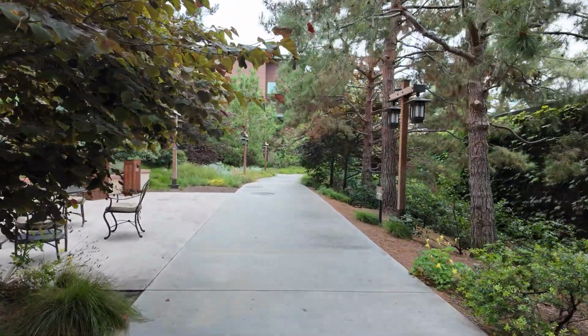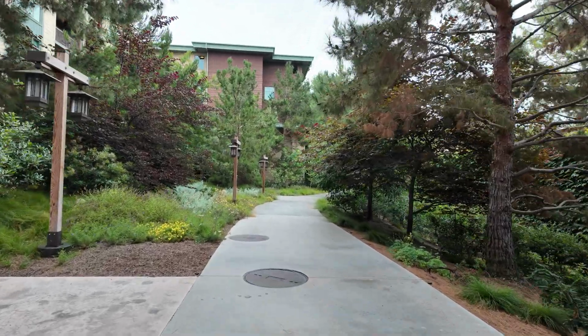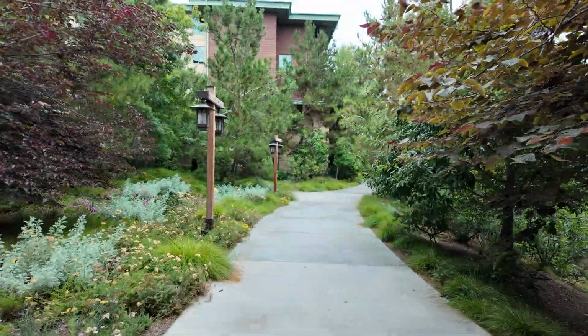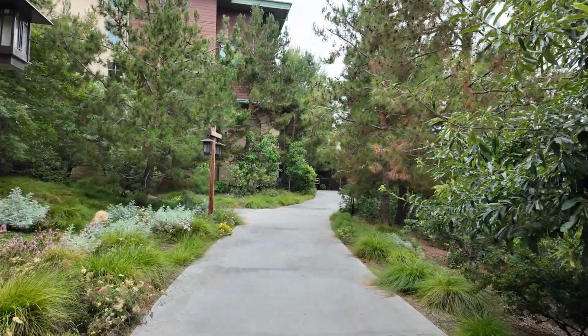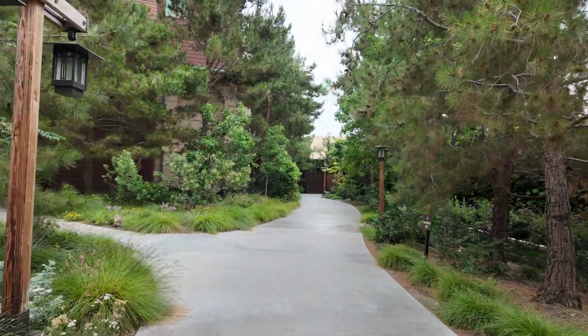So if you're staying at Pixar Place, there is a way to walk in. You just have to scan your room ticket. It's like as you're walking up to the Grand Californian. And currently we're at 6.5 minutes that it's taken us to walk this far. And I don't know if you can see it, right down there is the California Adventure entrance. So 6 minutes from our room to here.